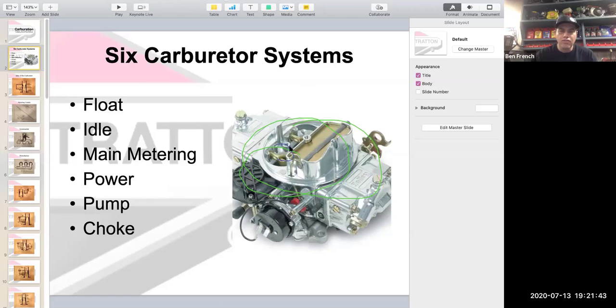So there's four passages built into this one carburetor to let air into the engine and to be mixed with fuel. It's almost like having four carburetors in one. It's a four barrel carburetor. And you might see that on carburetors for cars. You might have a one barrel carburetor, two barrel carburetor, a little bit more performance, or four barrel carburetor, even more performance.